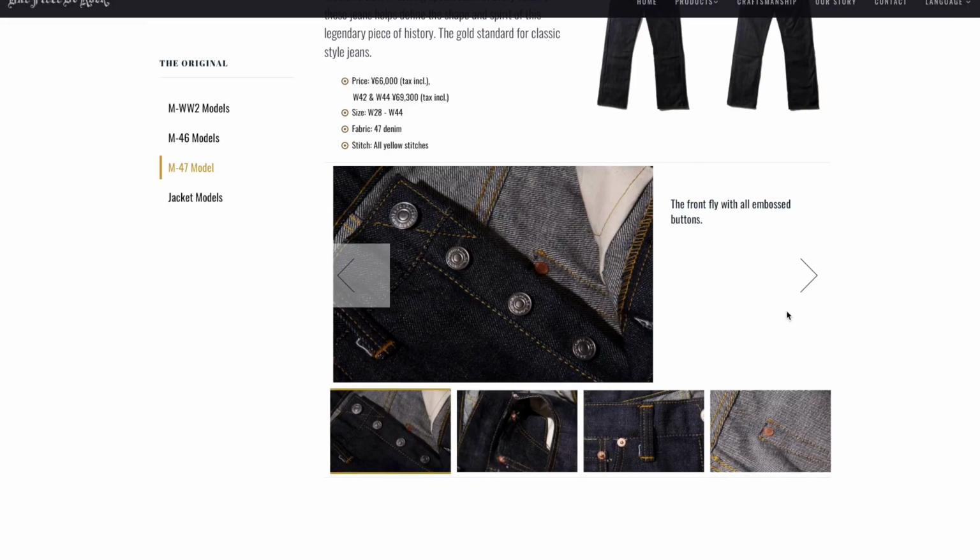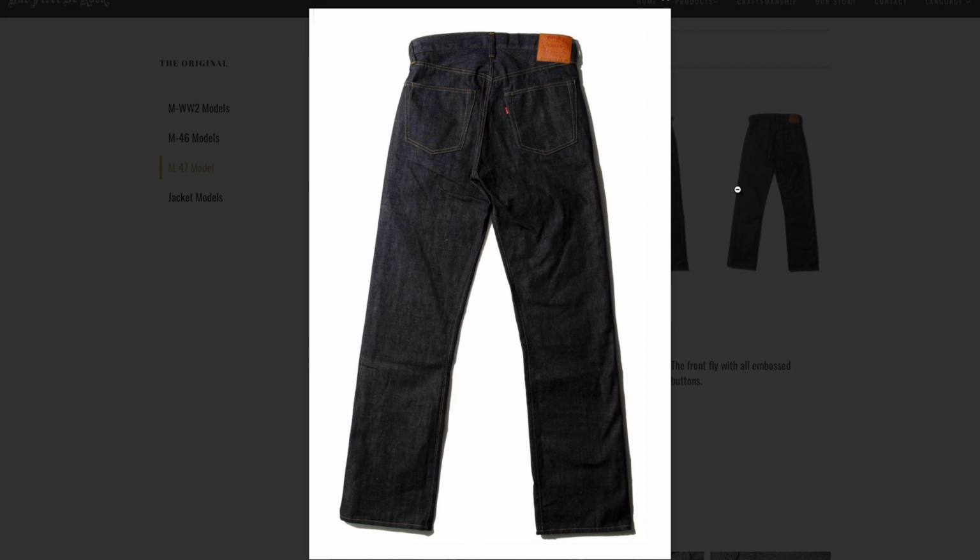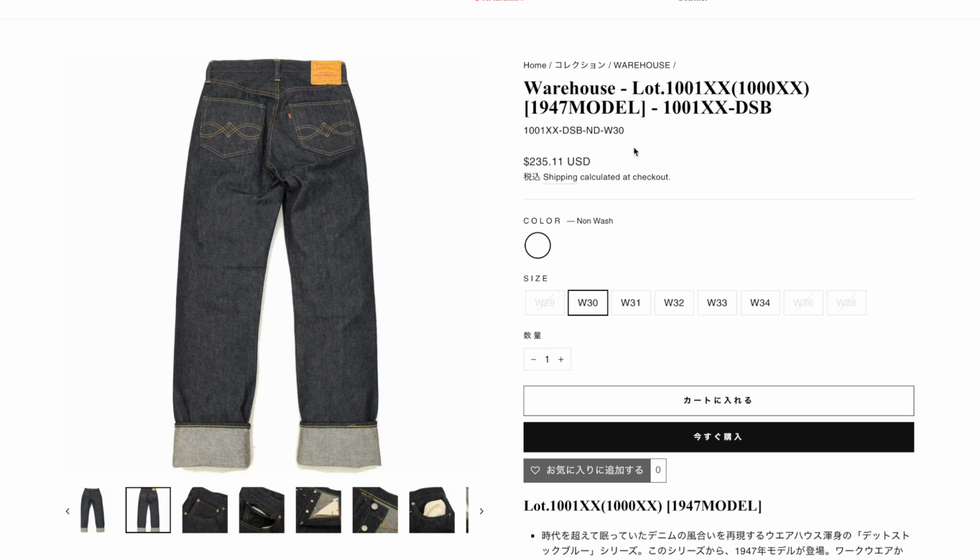Oh, sorry, getting all crazy here. The difference is this is copied off a pair that doesn't have the arcuate, or maybe they can't legally put the arcuate on. I don't know. Anyways, they look like this. A lot of them have the arcuate. Other companies make them too. This is Warehouse's version of a 1947.